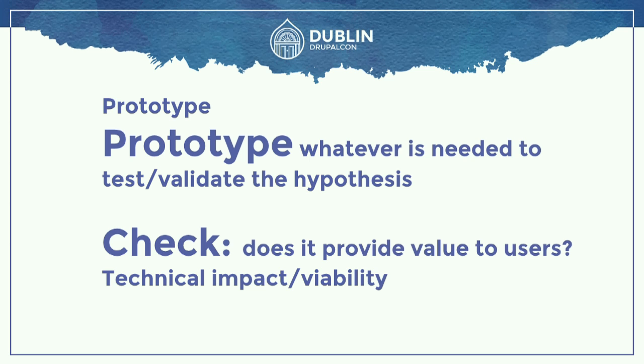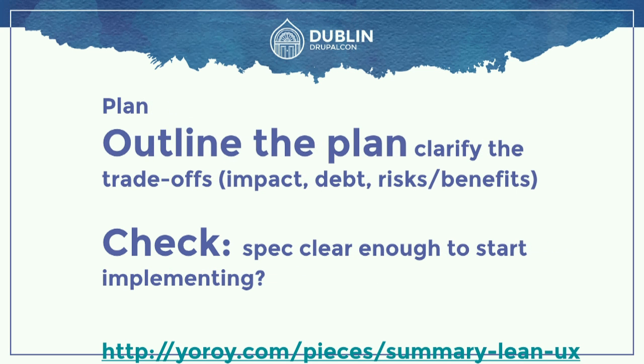And based on that prototype, we can check, does it provide the value? Because we want to test it with the target audience. Does it provide the value to users that we seek, that we wanted to provide? And then we have to check, of course, okay, so if we do this, what is the impact? What are the trade-offs we have to make in impact, viability, effort, etc., to actually do it? And that's, of course, mostly part of the plan, because if we validated the prototype, we then can say, okay, here's the plan.